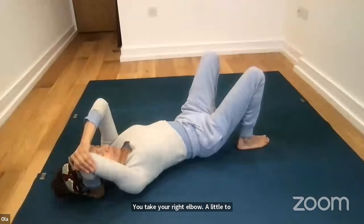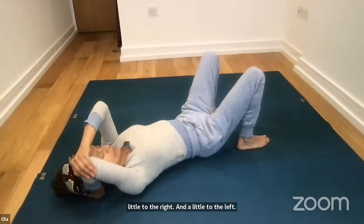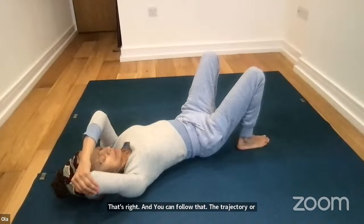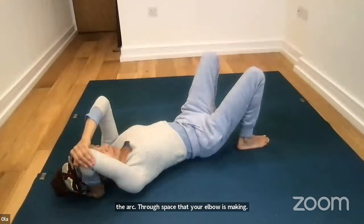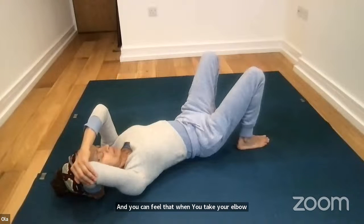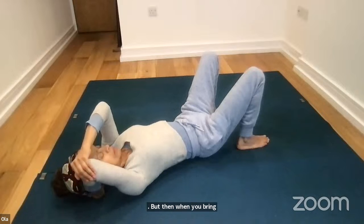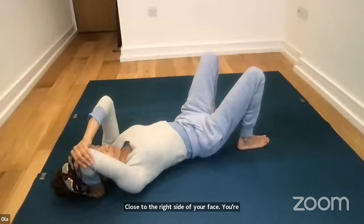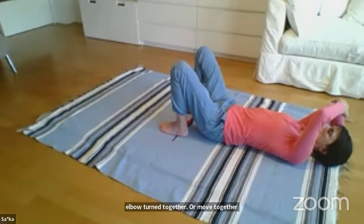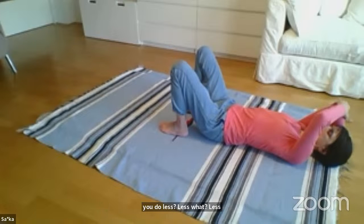Now, join these two movements. Use your left hand to take your right elbow a little to the left and a little to the right and a little to the left. That's right. And you can follow the trajectory or the arc through space that your elbow is making. And you can feel that when you take your elbow to the right, the back of your head doesn't move so much. But then when you bring the inside of your right arm close to the right side of your face, your head and elbow move together, just slowly. And now your job is just to feel, where can you do less? Less work, less muscular effort.